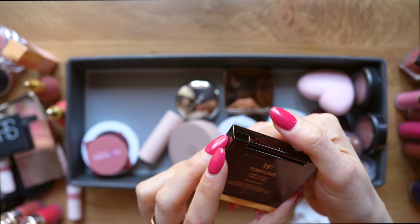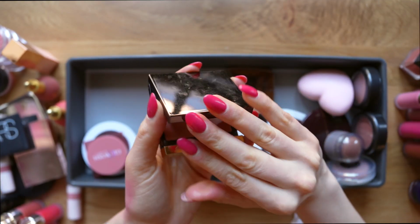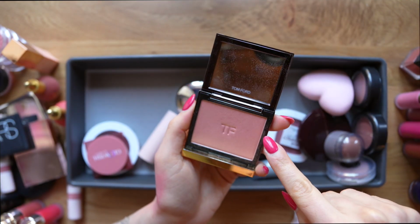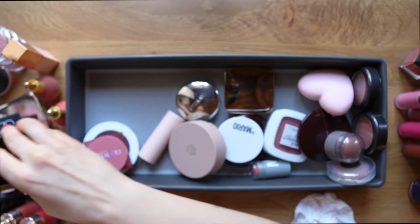Tom Ford blush. This is the Love Lust blush. I've had this for years. Question is, does this go bad? I've had this for such a long time. I'm just gonna say it doesn't, and we're gonna keep it.